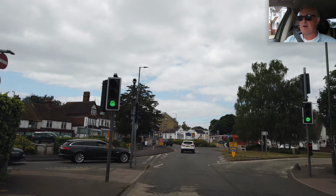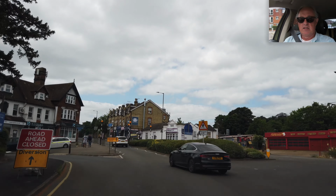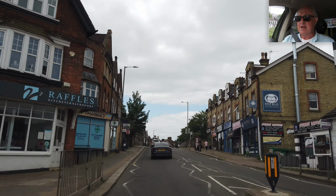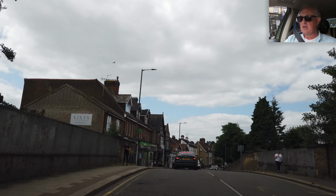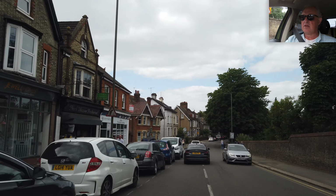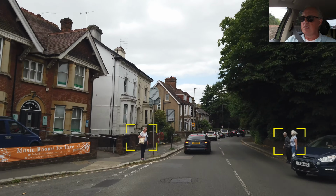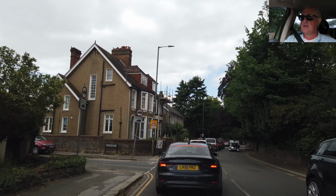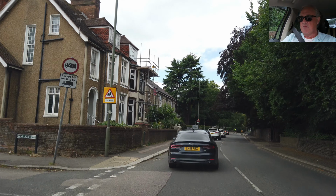Prior to the roundabout, road ahead closed, diverted traffic. So what road is closed? I'm confused. I want to go this way anyway, so let's follow the diversion, shall we? Pedestrian in the road, not in the road, waiting to cross. I think we've got some temporary traffic lights up ahead here.